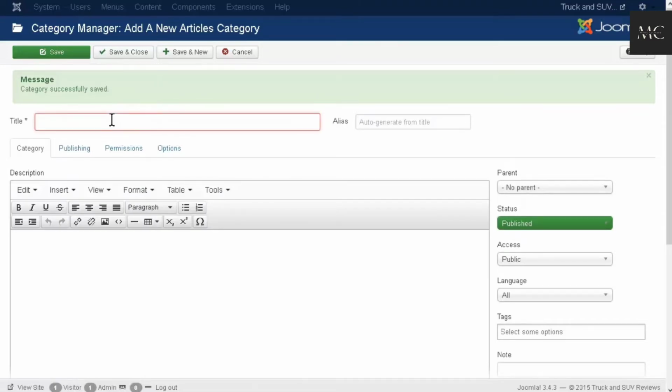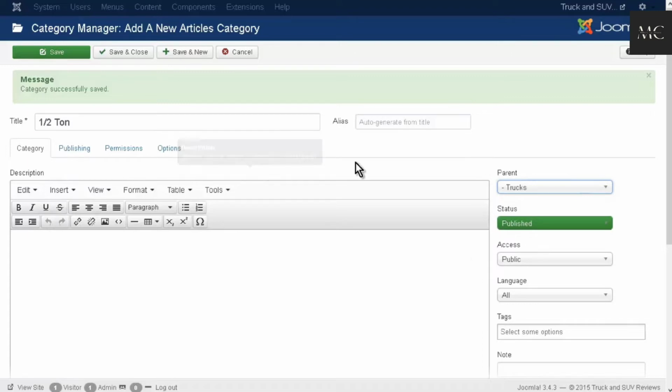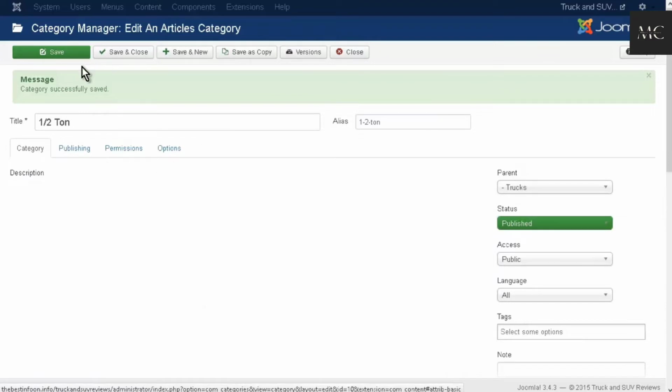So I'm going to say half ton. Now you could just make this as a category, or we could put it underneath one of these. So I'm going to say trucks. But you could leave it as its own category and use it for both of them. But I'm going to set it this way. Oh, I should have had save and new there.